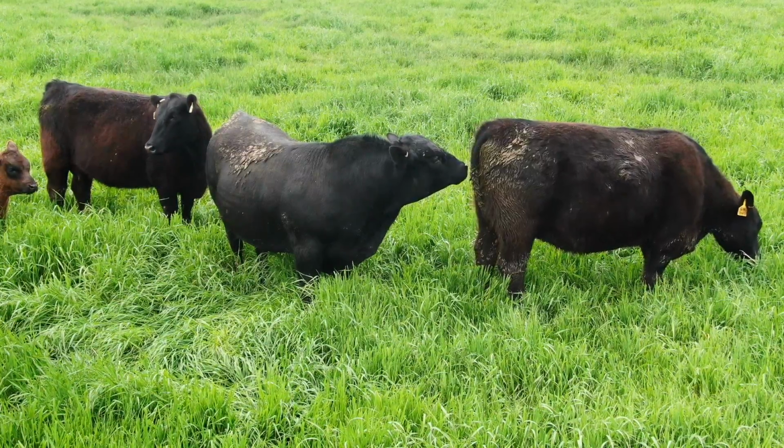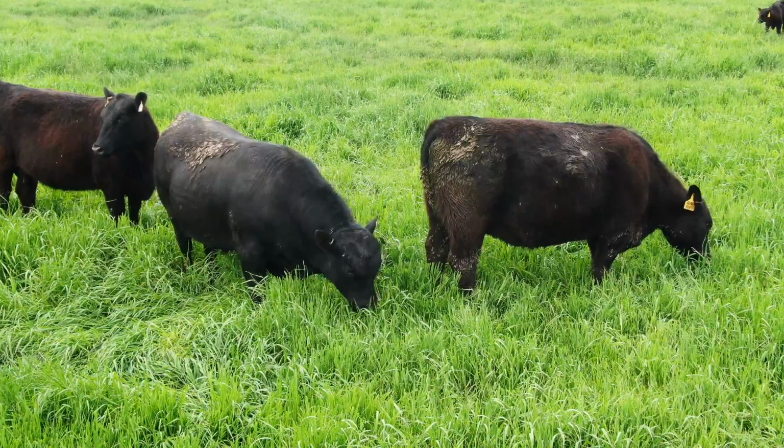So today we're taking our herd bulls out to pasture. It's almost June 1st and we usually do it around this time of year, so our cows start calving around March. And so we're just starting to feed, and once we get done, we'll get moving the bulls.